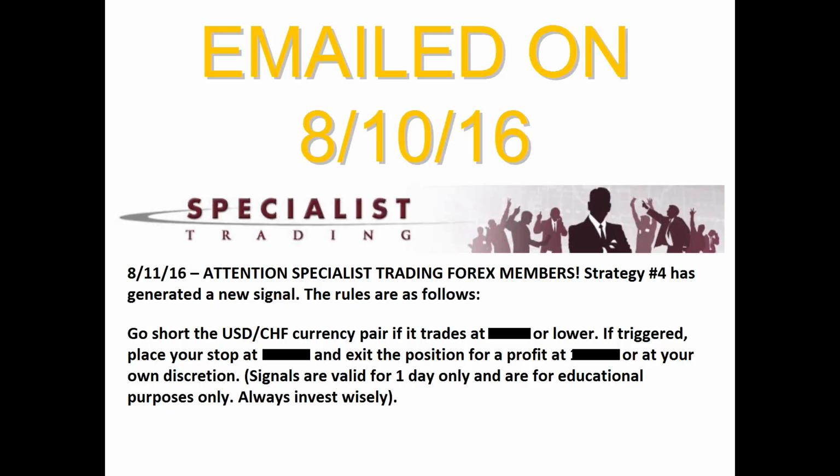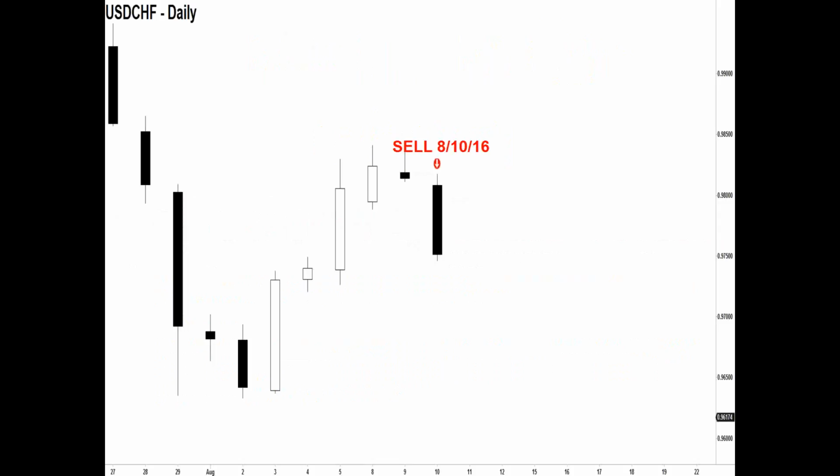So as you're learning what to look for in the requirements of a strategy, we send you these emails to know what to spot. Now, on the 10th of August, just last week, this was emailed out to our Forex students, that a signal was generated in the Swiss franc to go short. Now, as we see here, if you had been taking our courses for a while, you wouldn't be getting this because you already know what to look for. That's our goal, so that you actually know what to look for. But on the 10th, a signal was generated to go short the Swiss franc.